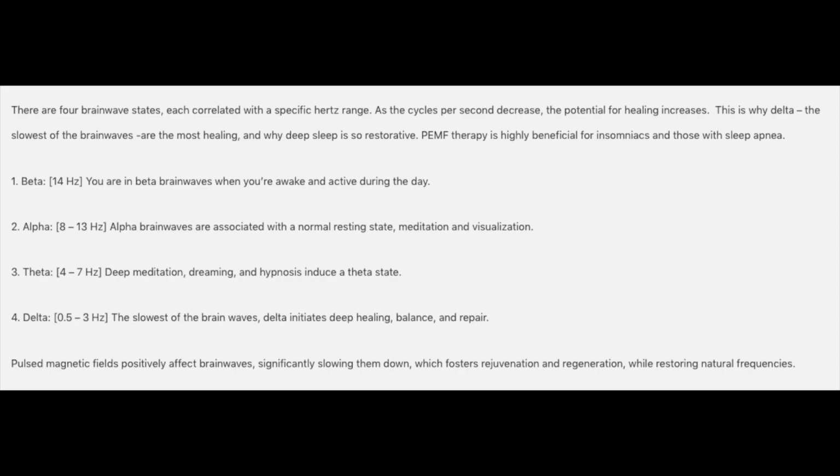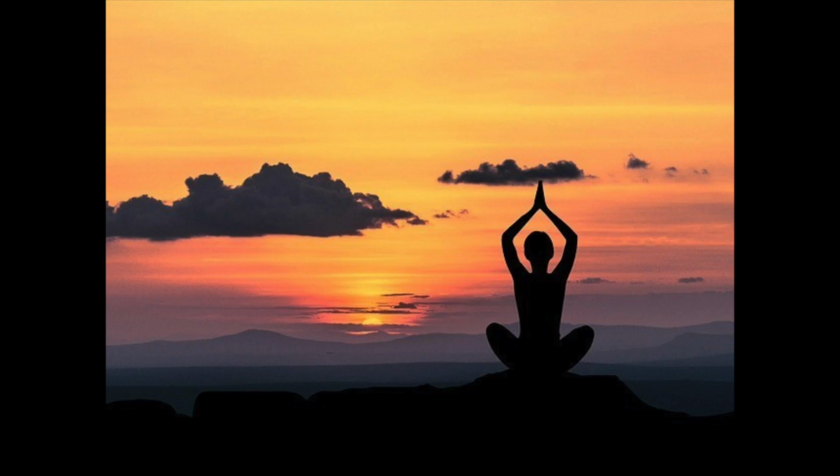Delta waves cycle at 0.5 to 3 hertz. You can see how much lower that is. They're the slowest of the brain waves, initiating deep healing, balance, and repair. Delta is when you're in deep sleep. That's why deep sleep is so important. Pulsed magnetic fields positively affect these brain waves, significantly slowing them down. And this fosters rejuvenation and regeneration while restoring the body's natural frequencies.